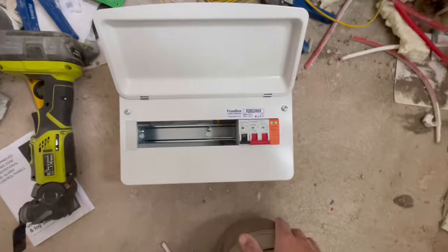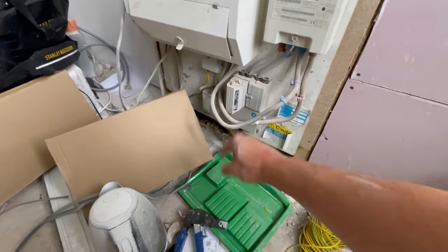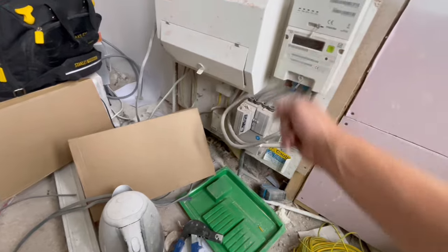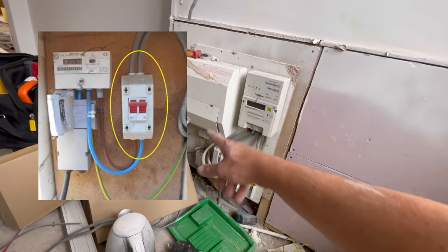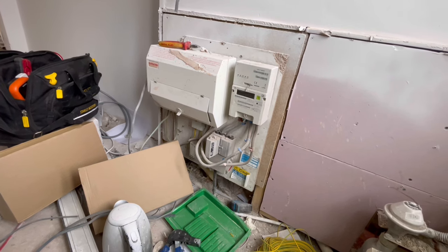So for those that don't know what a surge protection is, you have obviously 230 volts coming into your supply. So see there, 230 volts, and this is your incoming supply here. Fuse into the meter, out of the meter, into your consumer unit. So we should have what's called an isolation switch to turn that off to the board. So I might see if we can get one of those fitted as well.